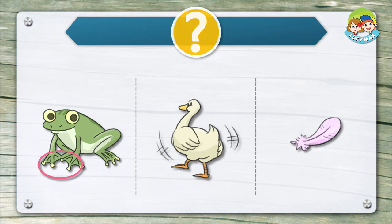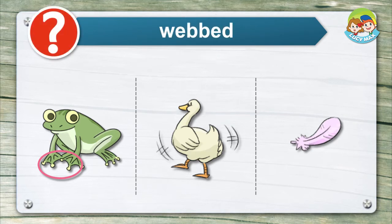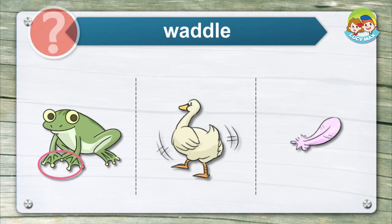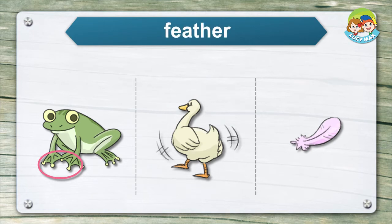Listen and choose the right picture for the word. Webbed. Waddle. Feather.